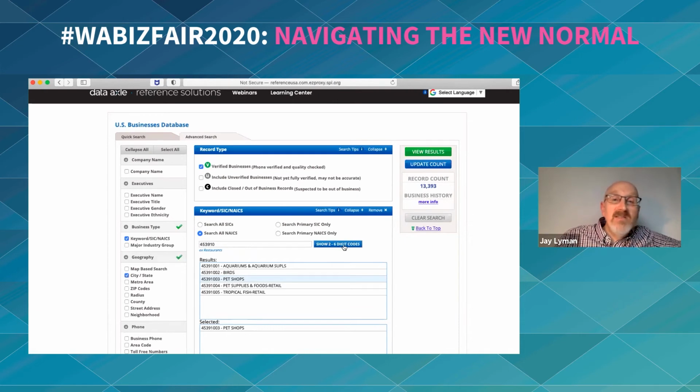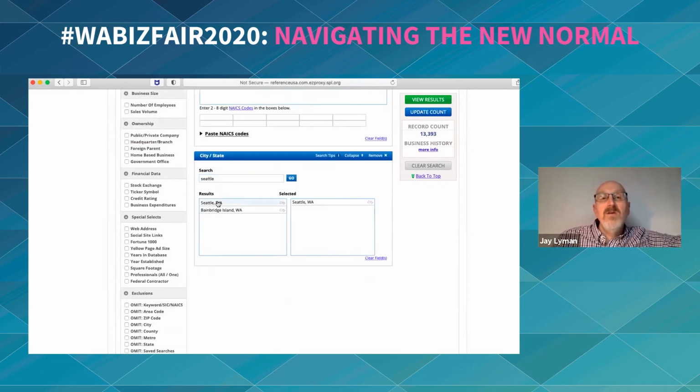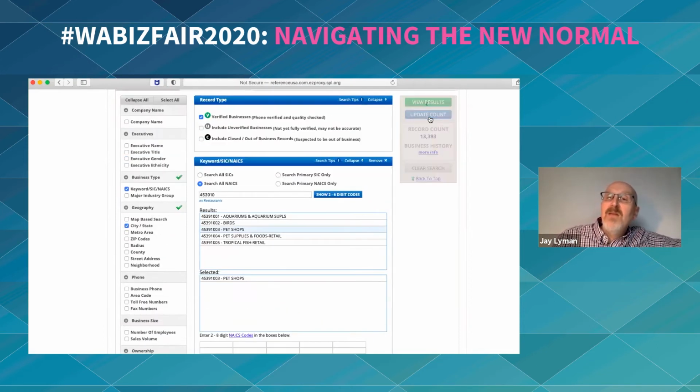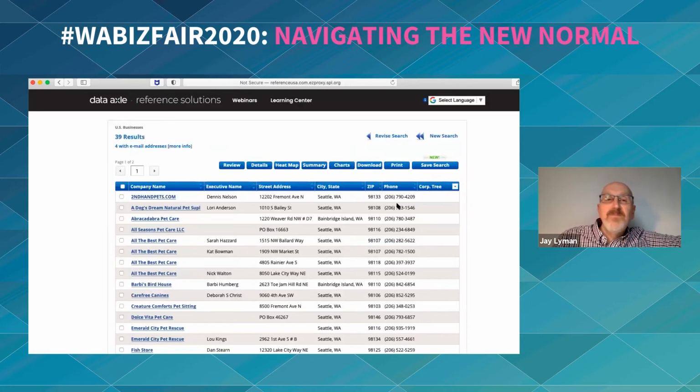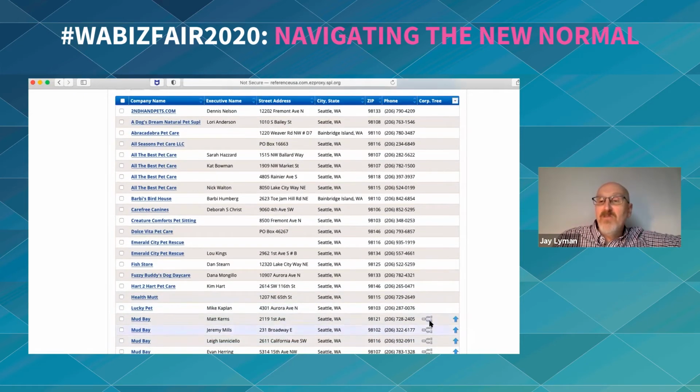But then let's take this city and state here. I'm going to type in Seattle. Okay, so I can do Seattle and I can do more than one. Let's go ahead and do Bainbridge Island too. Click update count. Okay, now I got 39, and that's 39 pet shops. Click view results. There they are. I can go into any one of them, so there's Mud Bay, the different locations of Mud Bay. You can see there's a corporate structure there. Let's go ahead and click on that top one there, Mud Bay on First Avenue.